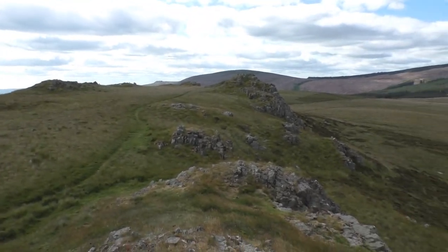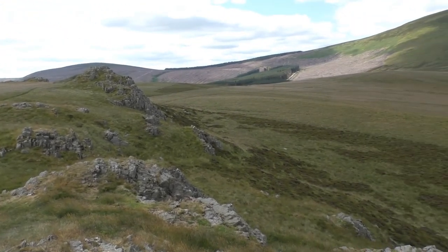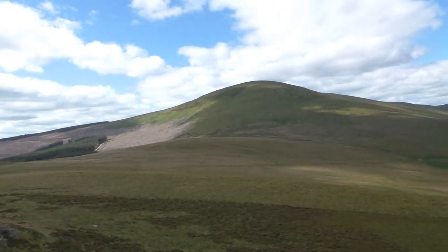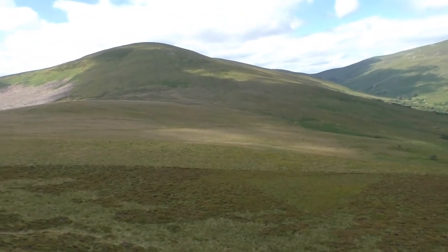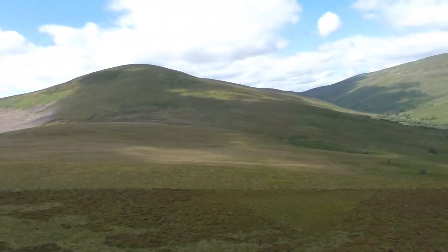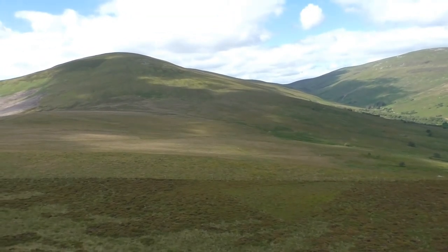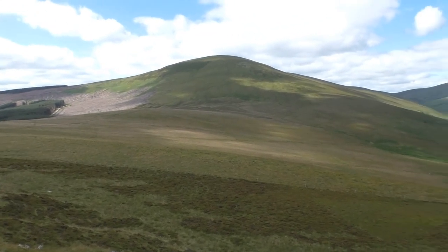This is actually just about the top of Long Crags. I don't know if it's possible to circumvent the top there and make my way down to the waterfall. Feels like cheating a bit, but that just looks so daunting.